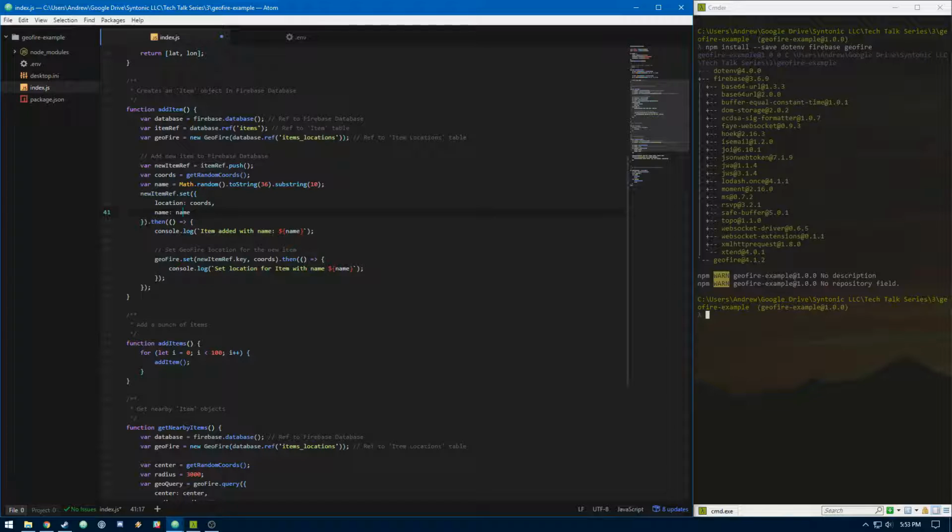And then we get a promise back, so we can then log that the item was added successfully, and then we can add the GeoFire location as well. With that GeoFire reference to item locations, we're going to set the item key. When we pushed, we got this new reference to an item, and if you do the .key property of new item ref, that's going to give you that ID. So we can do geofire.set ID, and then we're going to give it those coordinates. Then we get a promise back from that, and then we could just log that it did it successfully.